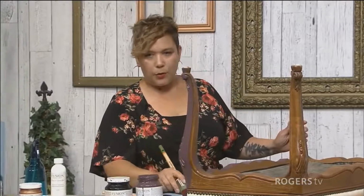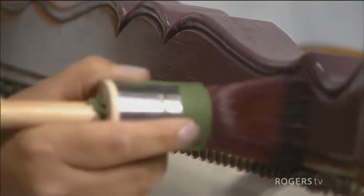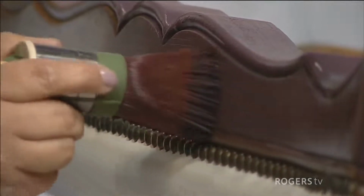And the other great thing about it too is that when you are painting, it does not have to be perfect. And if you paint something and you don't like it, you can just repaint it.